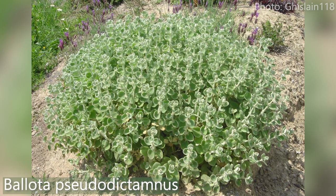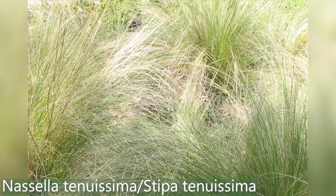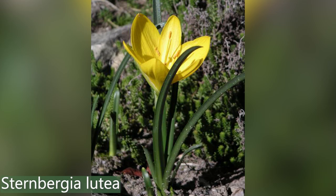And I was just looking, and I was just thinking about that wonderful gravel garden style. And I was thinking about the plants like Ballota pseudodictamnus, and Helichrysum italicum, and groups of Stipa tenuissima running through, and then groups of lovely bulbs like Sternbergia lutea. It's never a style of gardening I've ever done. So eventually, when I have a bigger house and a bigger garden, I've got Flomo for this wonderful Mediterranean style of gardening, with all those wonderful furry textured leaves, that silver foliage, those autumn flowering bulbs.